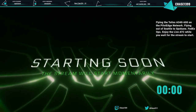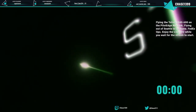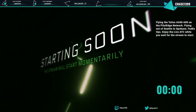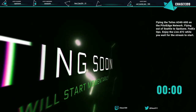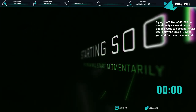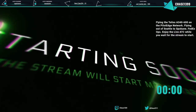FlexJet 599, Denver Departure, ready. From record 2436, climb and maintain 230. Climb and maintain 230 from record 2436. Southwest 362, contact Denver Center 128.37, good day. 128.37, good day, Southwest 362. FlexJet 599, climb and maintain 230. Climb maintain 230, FlexJet 599.